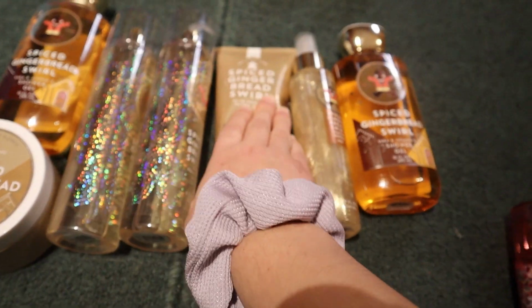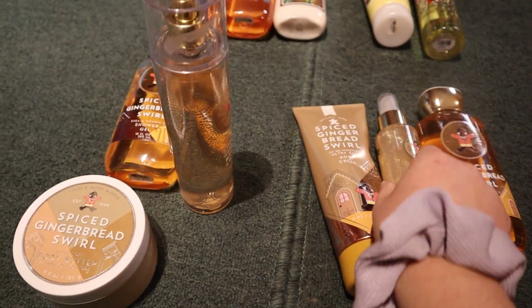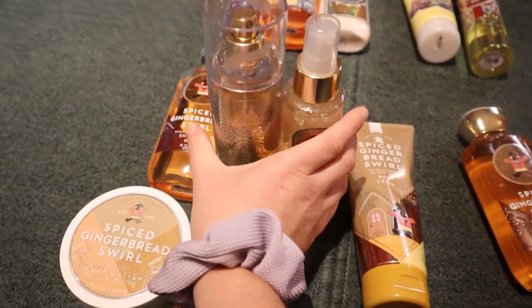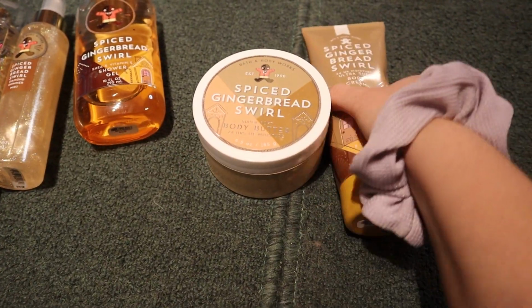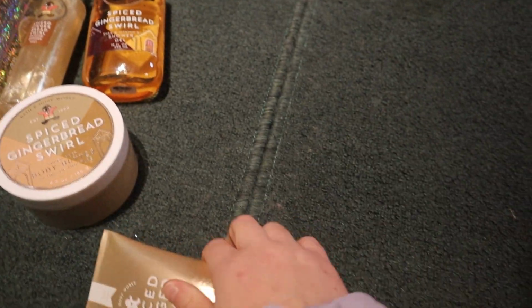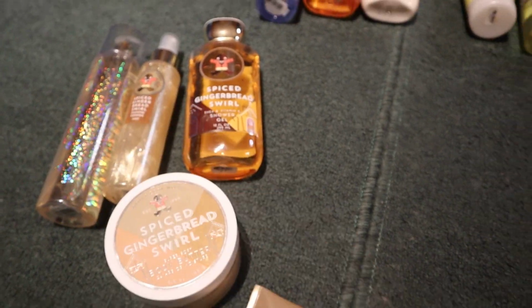That one got a little bit squished. Declutter that one, because then I also have a glitter spray and a normal spray. So we'll keep those. I'm going to keep one, declutter the other. And I've got two moisturizers, even though it's a little dented. I'm sure someone will understand. So we've got a set of gingerbread to declutter and a set to keep.